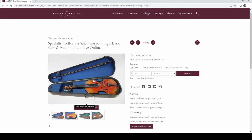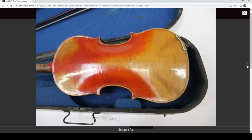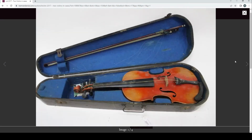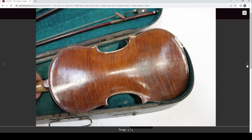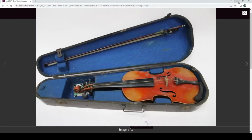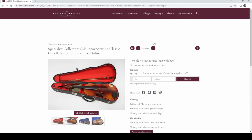2 violins in cases, 3 bows. So let's see what images we can see here. This is definitely a trade violin. Once again, this bow doesn't actually look too terrible. That's interesting, a monogram on the back, but yeah, definitely a trade violin. Another tradey violin. These 2 bows don't look too great, but not the worst stuff that we've seen. 40 to 60, I don't think it's too bad. There might be something in it. They're probably worth a couple of hundred or so.